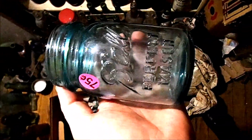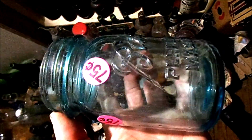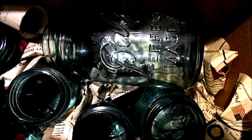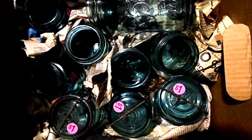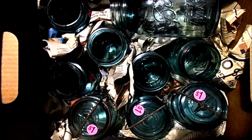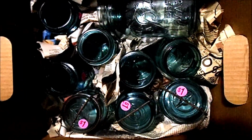And these small size ones were only 75 cents. So obviously I bought all those. There were only 5 small ones, and then the big size, well, I call them the medium size. There was a whole bunch more of those. I got a whole other box full of them. So I'm not going to show you all of them because you don't need to see all of them, because they were all $1 apiece.